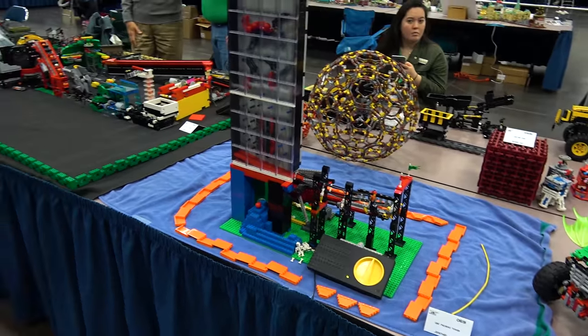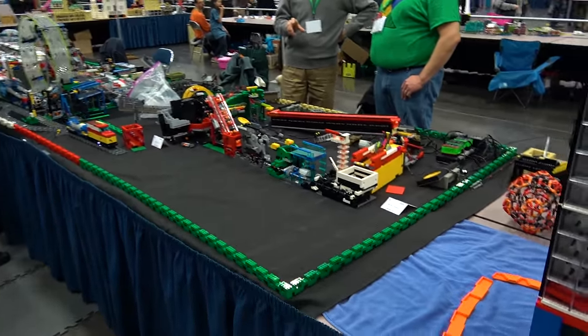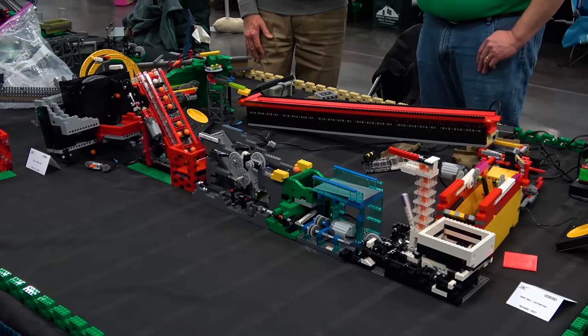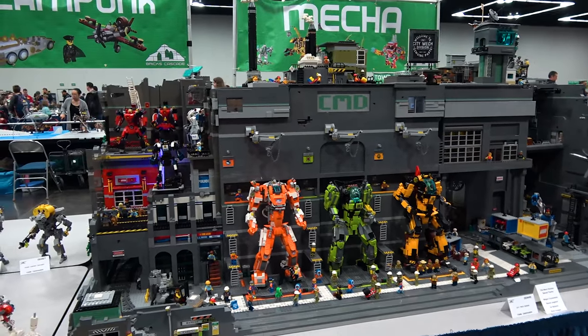All right. So this is the Lego Technic Super Center where they have just all kinds of balls being moved around with all kinds of different machines. Yep, that's all it is. Just dun dun dun dun. Next one. These guys are back.